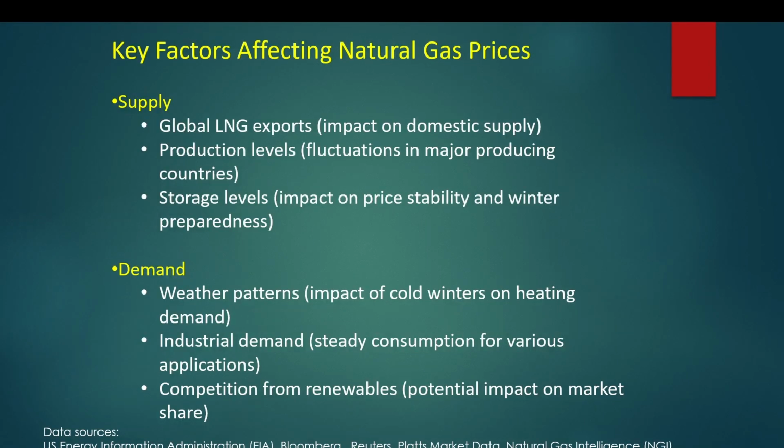So what we have now is some key factors affecting natural gas prices. Just be aware of supply, and that's global LNG exports, which impacts the domestic supply, especially in the US. Production levels, fluctuations in major producing countries, and storage levels do obviously have an impact on price stability and winter preparedness. Then also, as well as supply, looking at demand. That's weather patterns, industrial demand, and competition from renewables.